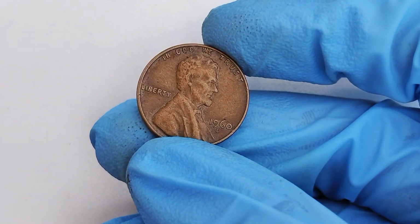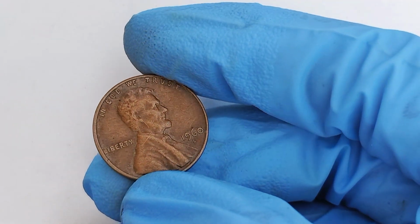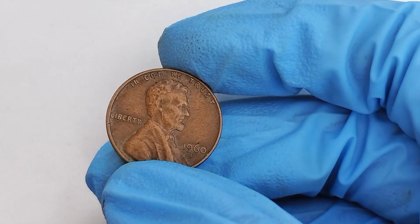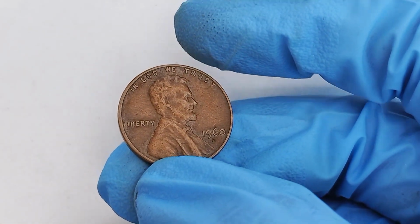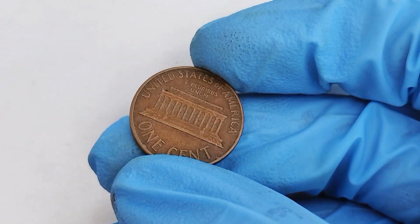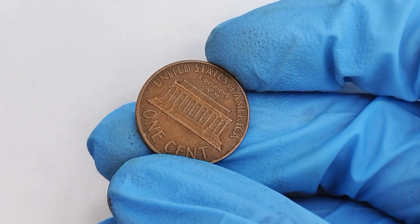Dealers rushed in, bidding higher and higher, determined to grab a piece of this history. Auction houses reported sales that climbed past six figures, and in one unbelievable case, nearly hit $1.2 million. A penny that should have bought a piece of candy ended up rewriting the dreams of its owner forever. But the story doesn't end there.